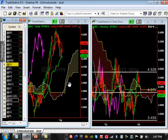Natural gas is consolidating right now between 3.455 and 4.526. The middle of the consolidation is roughly around 4.079. It's still holding its bullish trend on the daily time frame, which is good. So if you look at the daily time frame, the resistance level is 4.396 and support's going to be basically 4.236. So these are the two levels. It's very critical for this thing to determine what it's going to do.